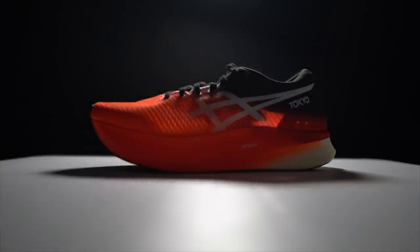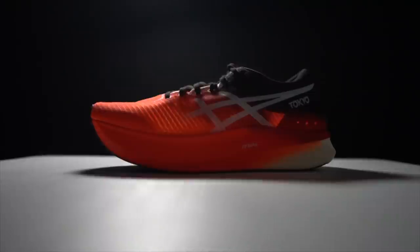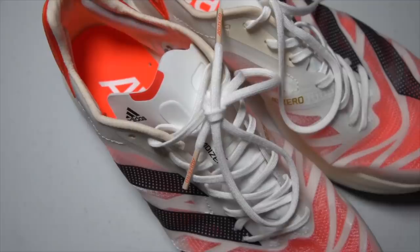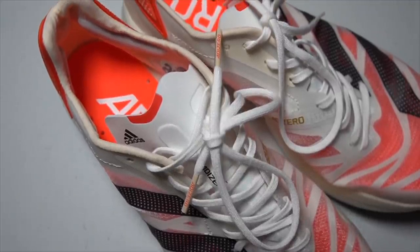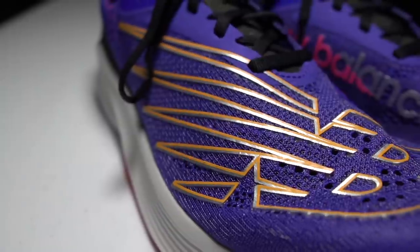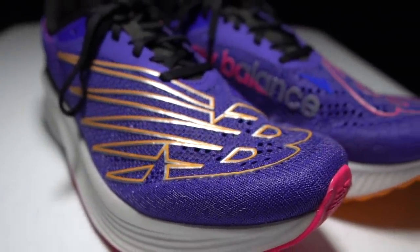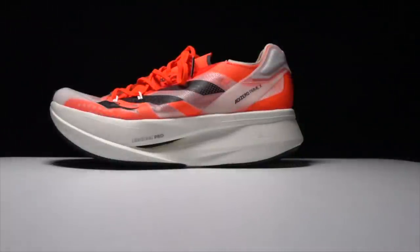When it comes to running shoes, there's nothing quite as exciting as a marathon racer. They are a pinnacle of performance and technology, the shoe that you save for your hardest workouts and your most important races. And these are my five favorite carbon-plated racers of 2021.